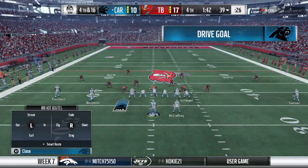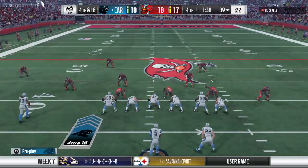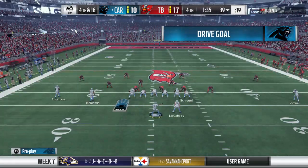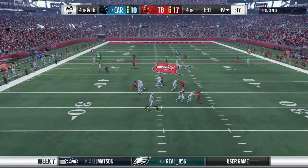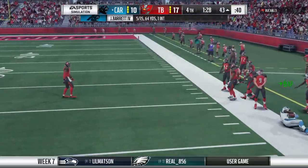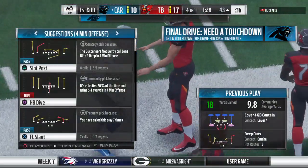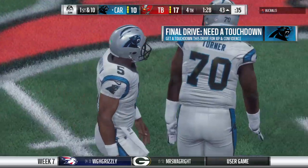Let's go. He'll look to throw, and out of bounds on the other side of midfield across the 45. 18 yards on the pickup there, and it'll be 1st down, Panthers.